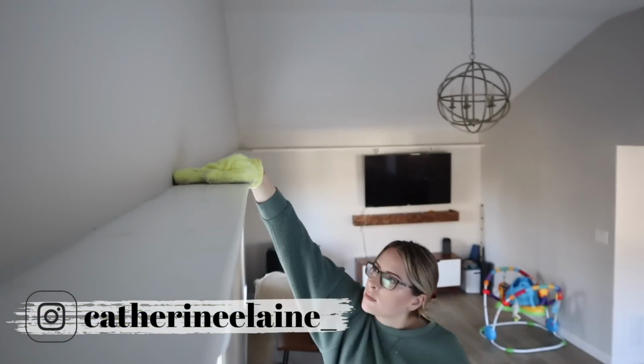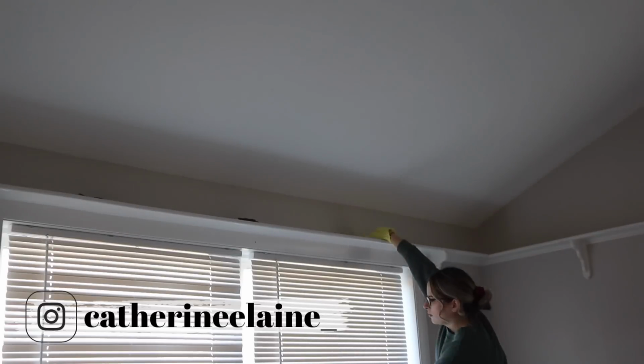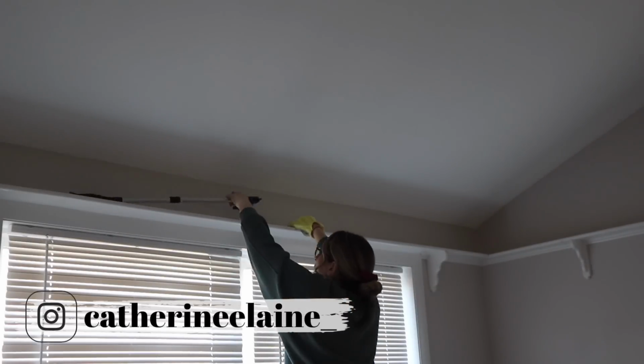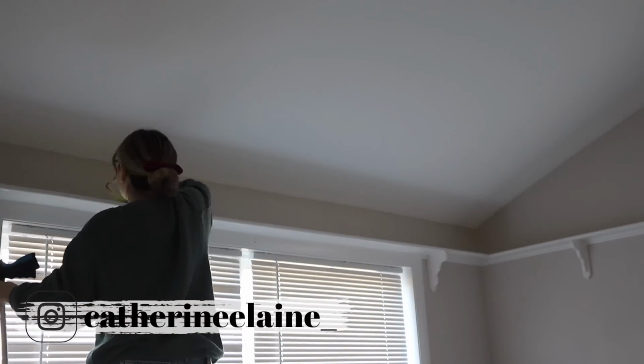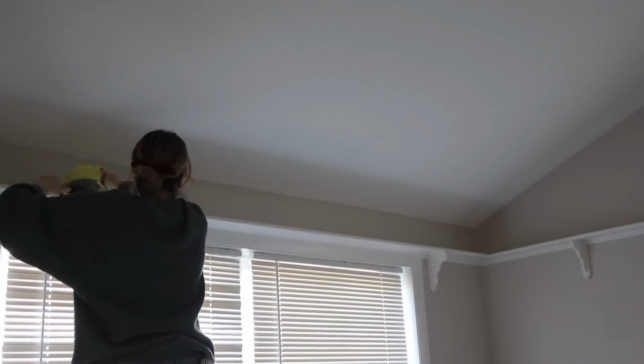So now that these shelves are officially not going anywhere, I wanted to go ahead and dust them so that maybe I can actually use them for something, but I definitely don't want to line all of the shelves with decor. I think that would look so cluttered and crazy, but I think a few things here and there might be kind of cute if I can find something that I like.